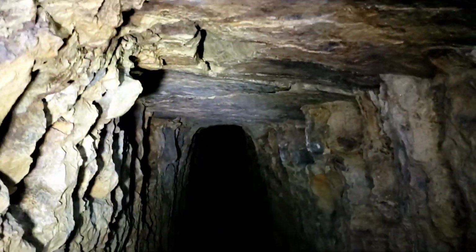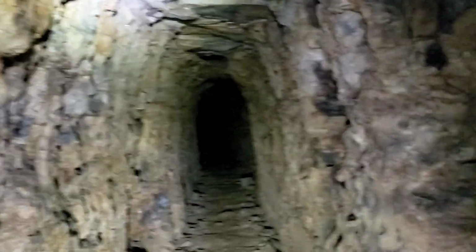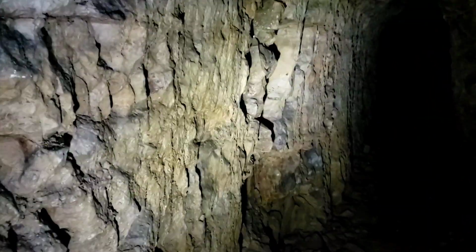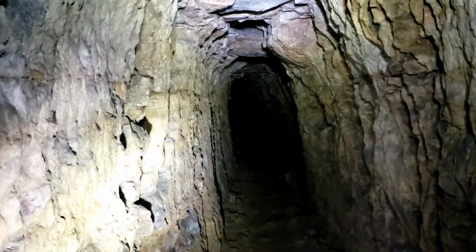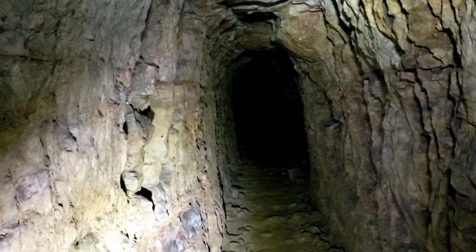Wow, beautiful, really, like the roof, it just flakes off that way. It's a really good question, because in that day and age, they would have been using explosives. But if you look for shot holes, then you'll know that it has been picked. Do you see the profile, especially on the left, that would literally be characteristic of hand-picked workings.